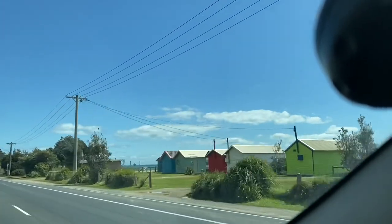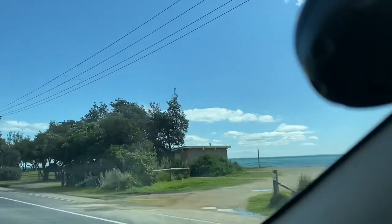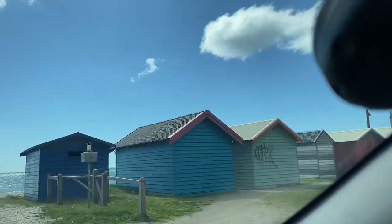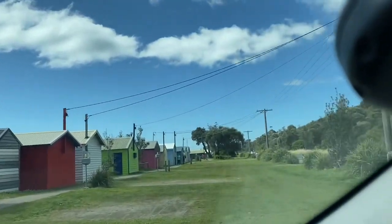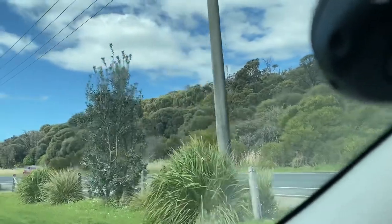I'm doing a voiceover now, and that was me remembering that I actually was supposed to go to Mornington to Officeworks to pick up my order. So this is just me turning around the gorgeous little beach boxes. How cute are they? I love them. And heading back in the other direction.